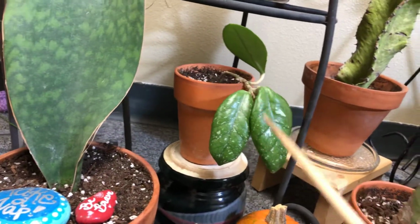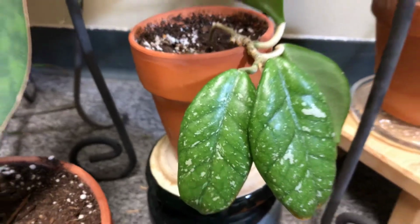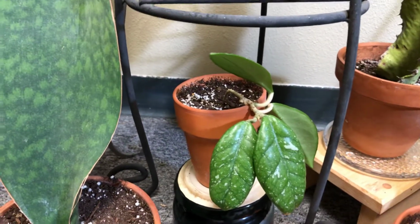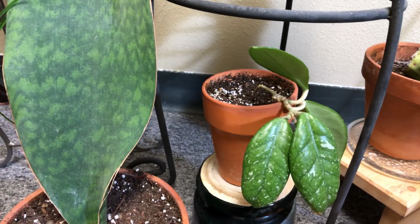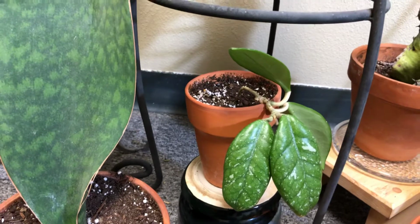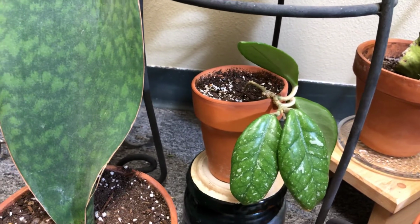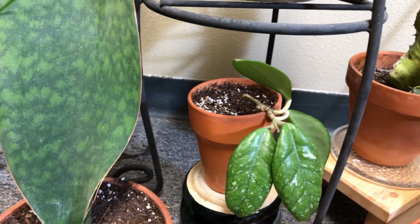Behind there is a Hoya Splash that I got from my aunt, a cutting from her gorgeous huge plant that drapes in her southeast window, which gets this amazing gorgeous light. So I'm hoping that someday my plant will be as gorgeous as hers.